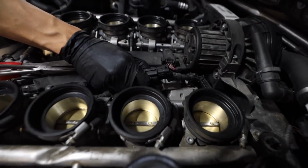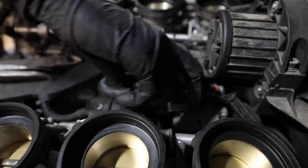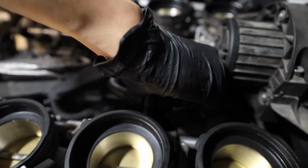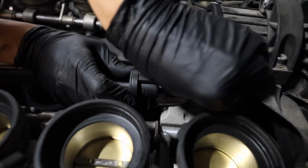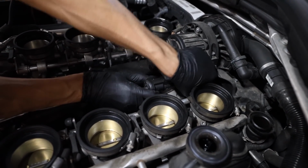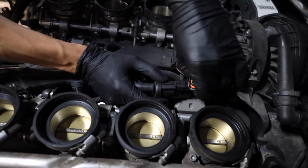Now reinstall. We're going to get the backside slid on like this. Slide it onto this little bracket. We get to right here, and then get it back. Then we're going to push this one back on and pull it back to make sure it doesn't pop off. See that? And it's good. It doesn't pop off. We're gonna get this connector back on.